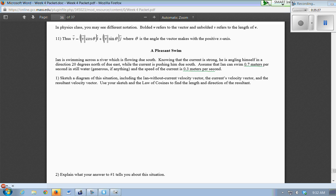The river is flowing due south. So the river's vector, if I started at (0, 0), its direction is due south at 0.3 meters per second. So let's call this 0.3. There's the vector that represents the force of the river. And then Ian has his own force, and he is swimming 20 degrees north of due east. Due east is the positive x-axis, 20 degrees north of that. I drew his vector longer than the river vector because Ian's swimming stronger, at 0.7 as the length. Okay, so that's a diagram of the situation.